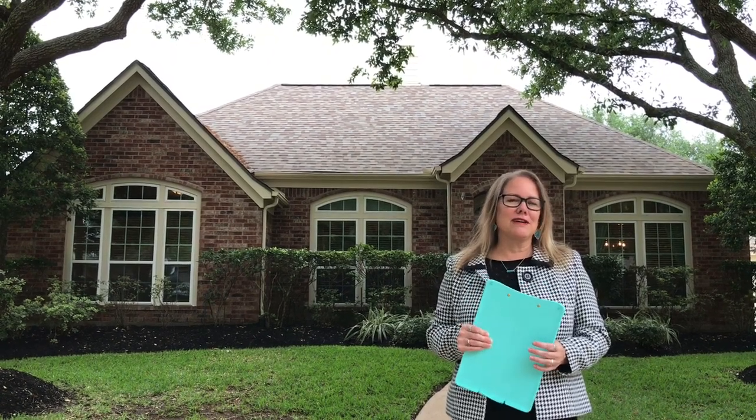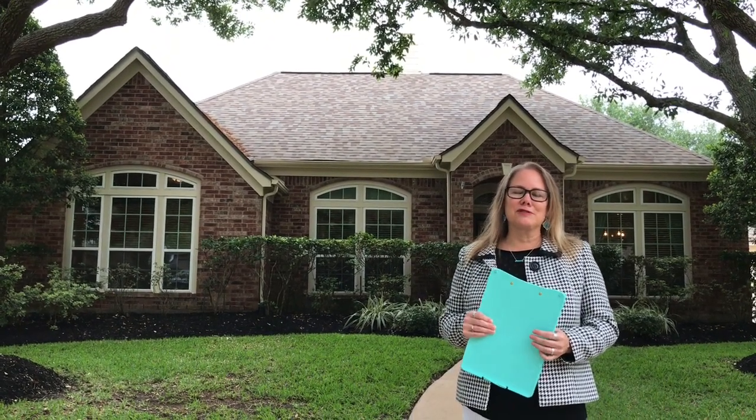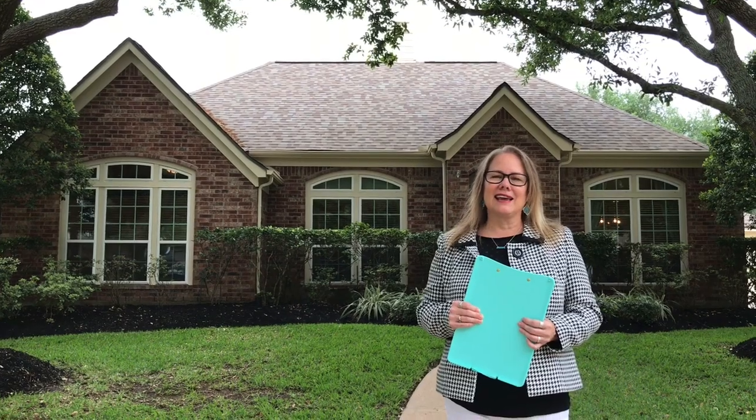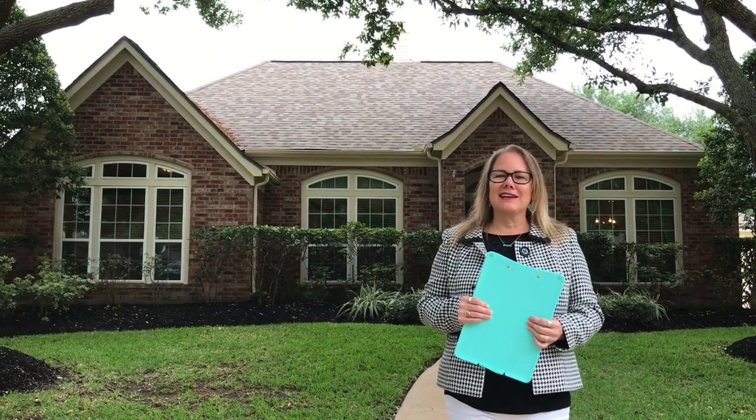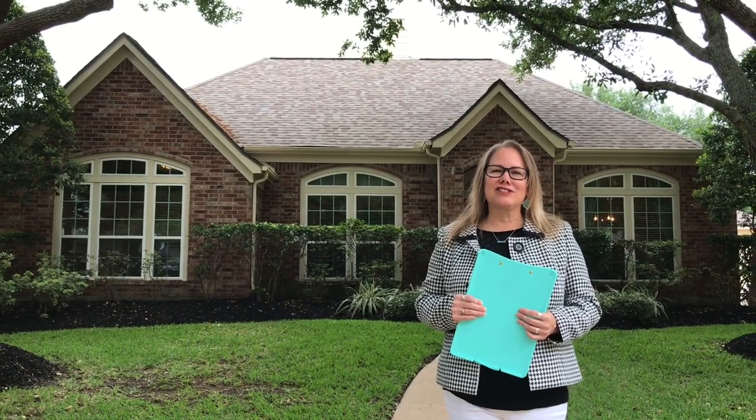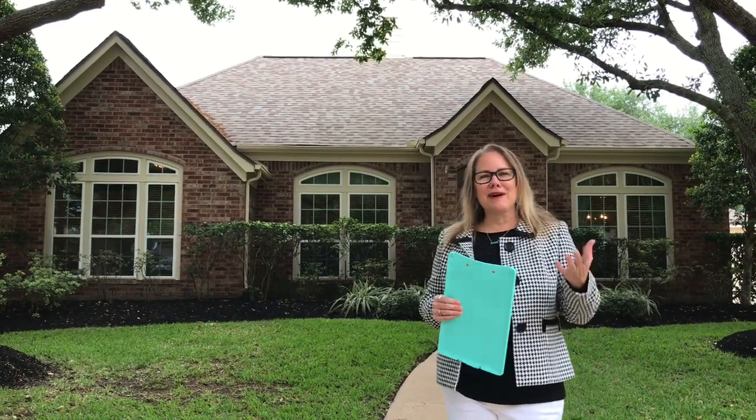And something that you'll love about this home is that the roof was replaced recently and the exterior paint was done just right before we went on the market. So I'd like to show you around and show you why this home is so special. Come on in.